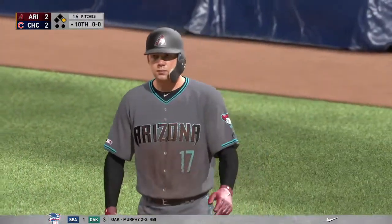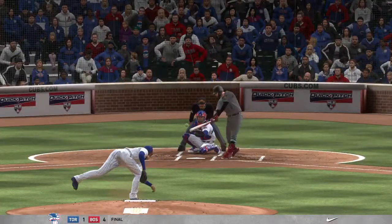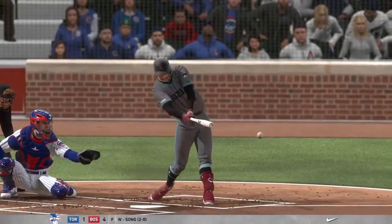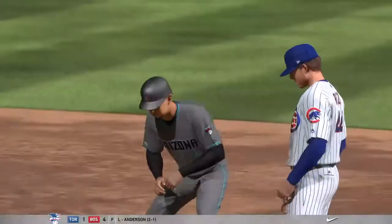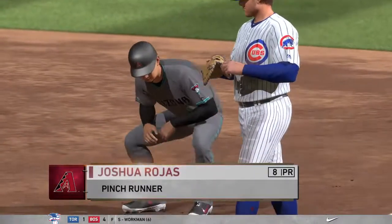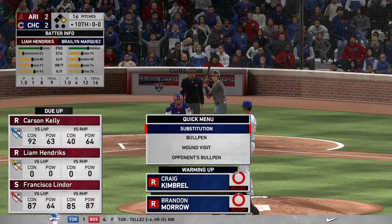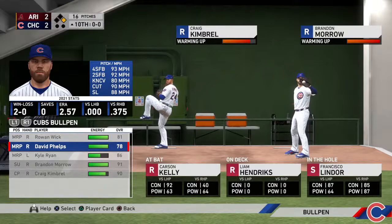He doubled up on the heater right there. First one he blew right by him. Second one, timing was on point, and he was able to get a hit. Now time is called, and we'll have a pinch runner at first, and that'll be a wise decision as he's the potential go-ahead run. Joshua Rojas.